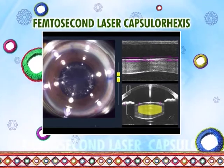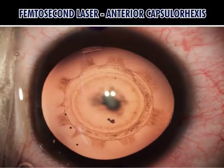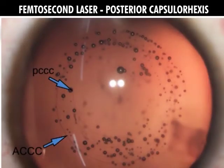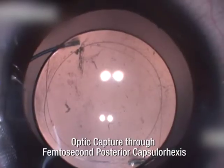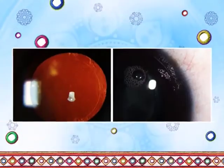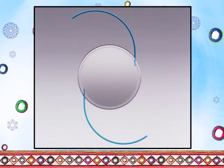Friends, the femtosecond laser promises to be a game changer here. We find it extremely useful, even in pediatric eyes, to produce predictable anterior and posterior capsulorhexis. What's more, this rhexis margin is extremely resilient, safely allowing optic capture. Hopefully, with wider access to this technology in the future, optic capture might just become a child's play. Keep in mind that this technique is best suited for 3-piece foldable IOLs.